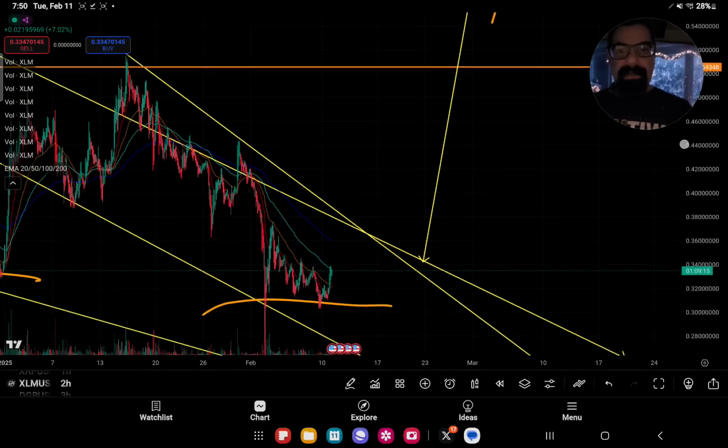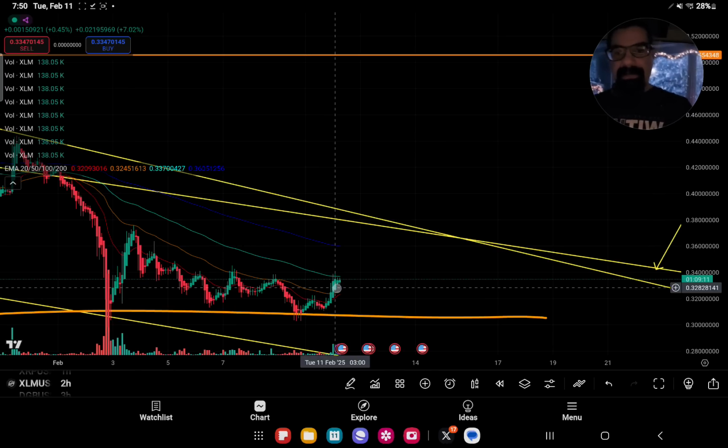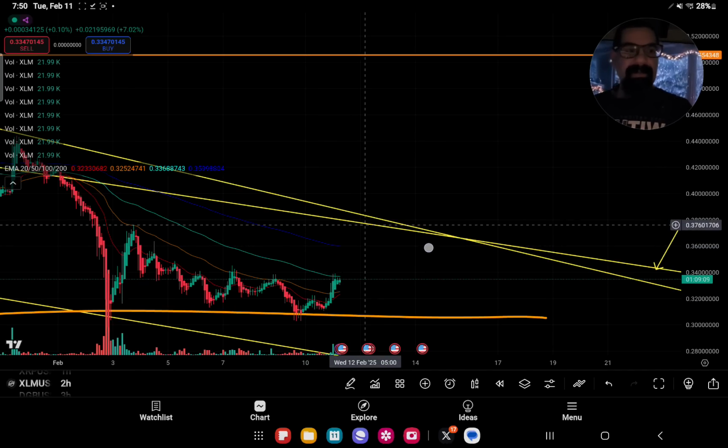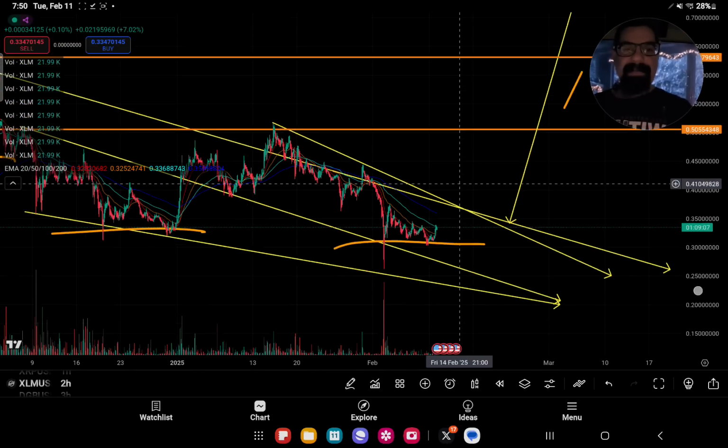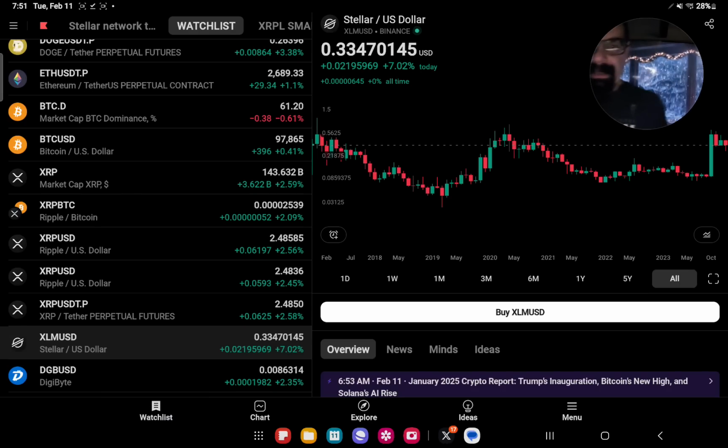Two hourlies reversed nicely to the top side. It looks like we're just starting to build this flag. It looks like initially we should come up to that 37.5 cent resistance. I know it's not over the top. You won't see it unless you start drawing out almost like the fan setting like I did, that fan indicator that you do by yourself. So that's something to pay attention to. I think we're off to the races so far for XLM.